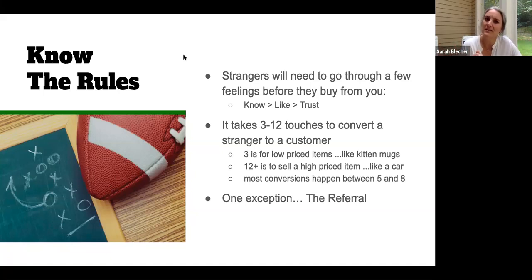We're not concerned so much about the mug quality, but if that picture of a kitten is pretty adorable and I put it in front of you 3 times, there's a chance that you're going to add it to your cart right then and there.